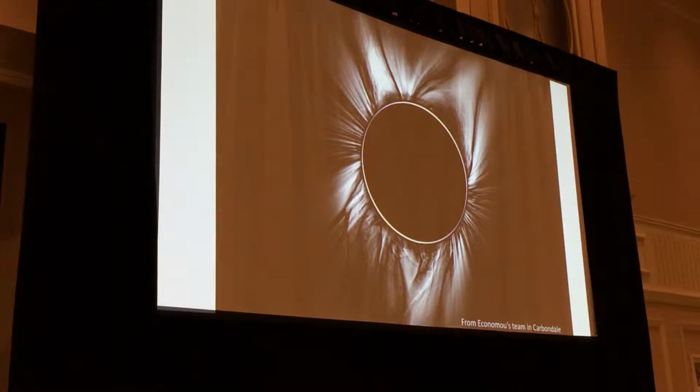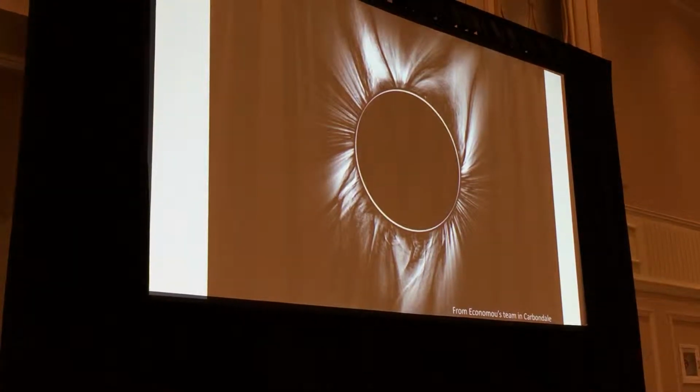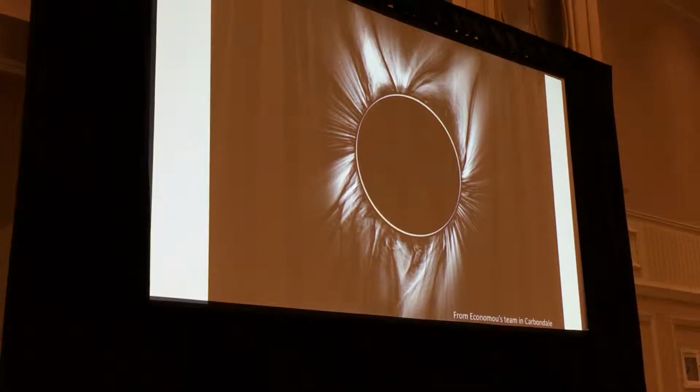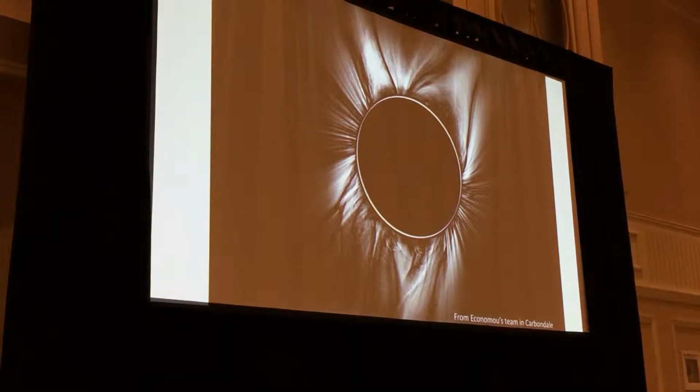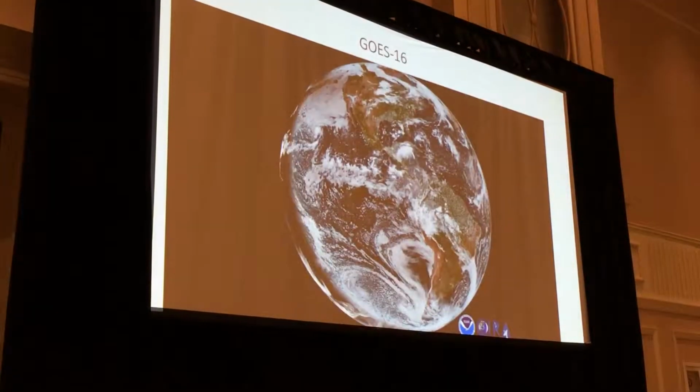And the Carbondale people, Tom Economou, University of Chicago space scientist, has enhanced automatically the edges of the features, and this is another technique that we can continue with for measuring velocities in particular.